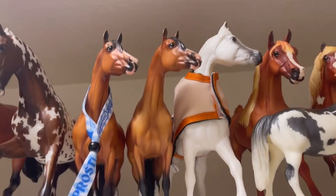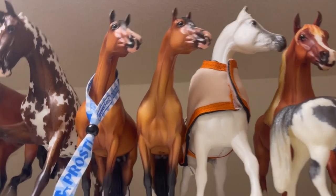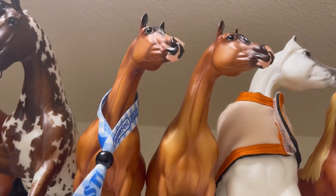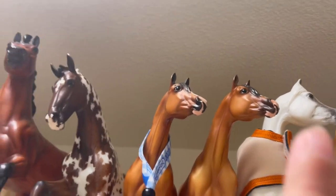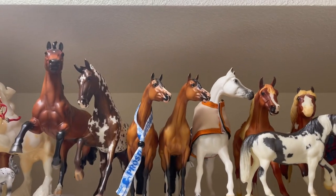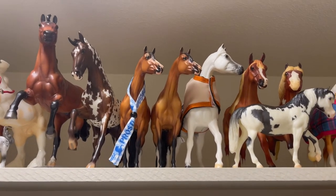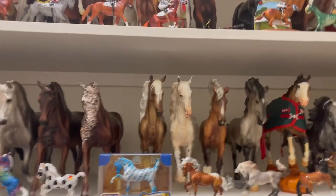And then I have my two Breyerfest portrait models. This one is the one that I got for my online ticket, and this is the one that I got today. And you can definitely tell a difference. The one that I got today is actually lighter, and then he's also a little bit taller. So that's pretty interesting. I love the variations. So I think that's pretty much it.